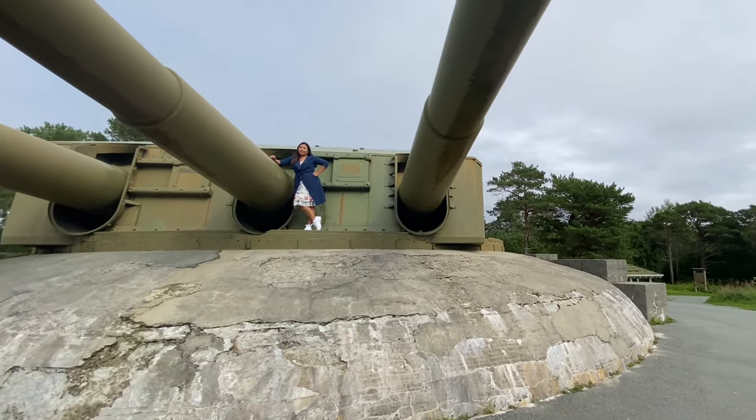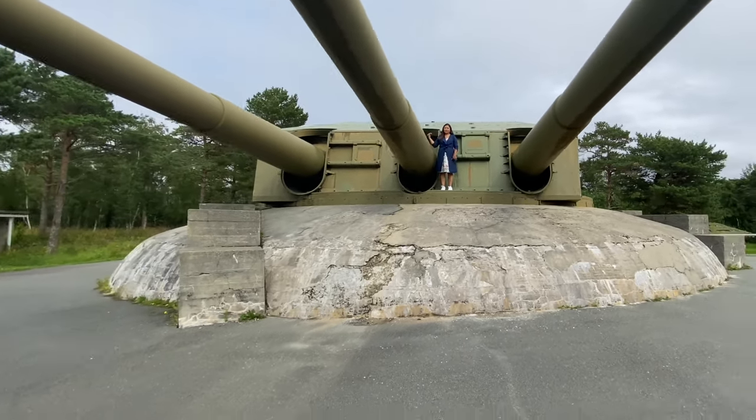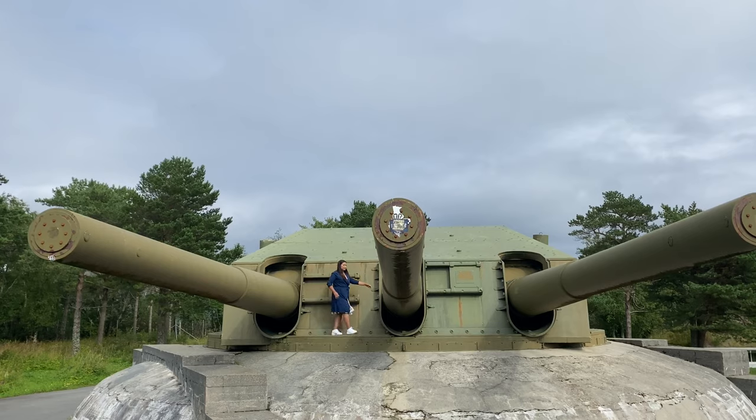Skilled guides will take you through the facility, which also includes the Fosen War Historical Collection, a comprehensive exhibition that attempts to convey war as it was experienced here in Fosen.